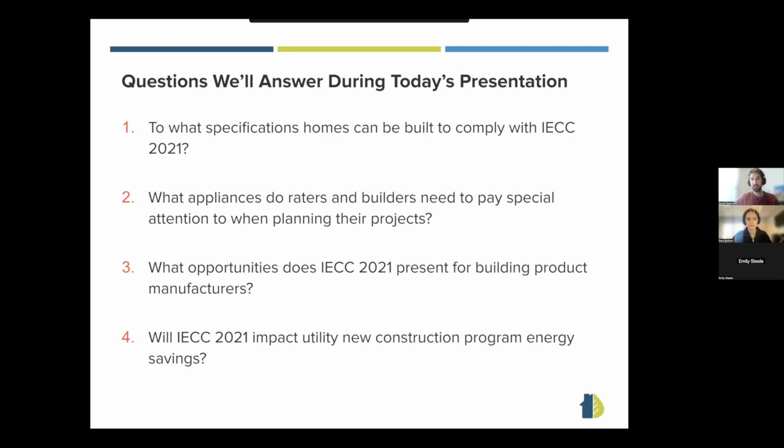Second point we want to be able to answer is what appliances do raters and builders need to pay special attention to when planning their projects? And we expand this out of just appliances to building specifications, to wall components, ceiling components, what have you. And the third question is, what opportunities does IECC 2021 present for building product manufacturers?